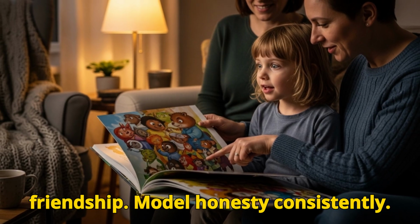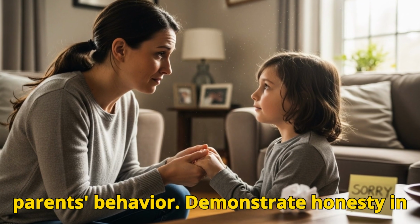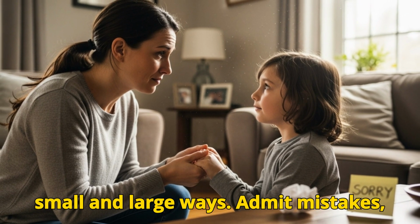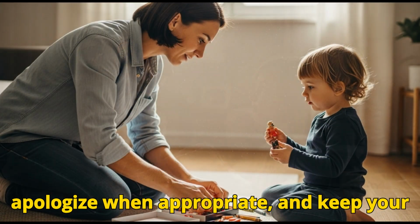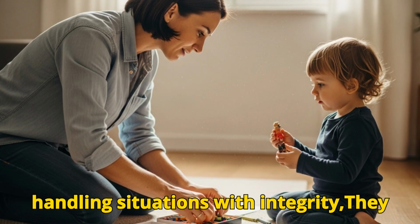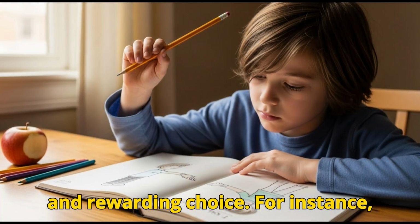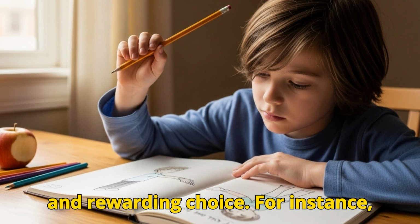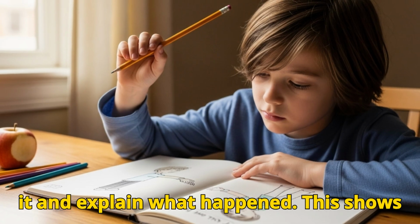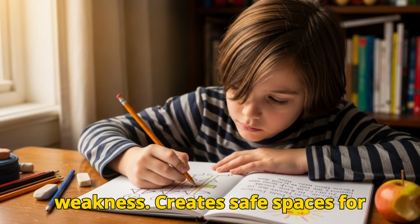Model honesty consistently. Children are constantly observing parents' behavior. Demonstrate honesty in small and large ways. Admit mistakes, apologize when appropriate, and keep your promises. When children see adults handling situations with integrity, they internalize that honesty is a respected and rewarding choice. For instance, "I made a mistake at work today. I'll fix it and explain what happened." This shows that honesty is a strength, not a weakness.